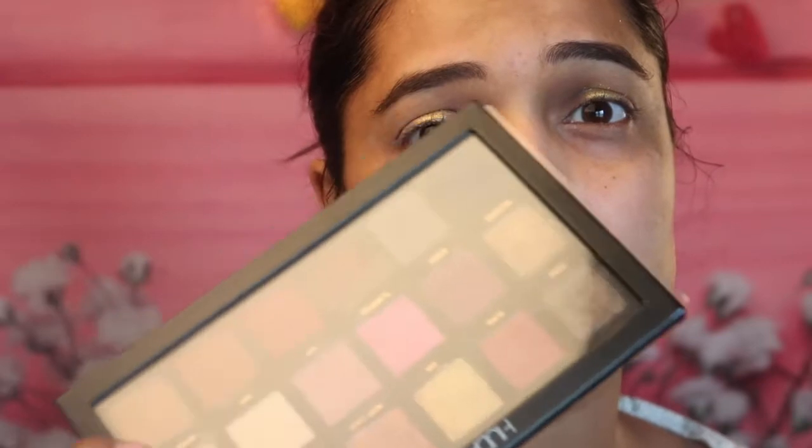Okay, let me press play and see. So she's using the Modern Renaissance palette by Anastasia Beverly Hills. I do not own that palette either, so I'm again going to use the Huda Beauty Rose Gold palette, which is this one, and I think it's kind of similar in a little way, but at the same time it's different. But we will just go with the flow and let's see what happens.